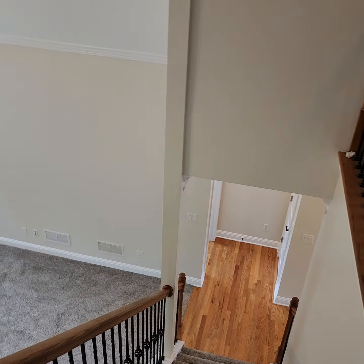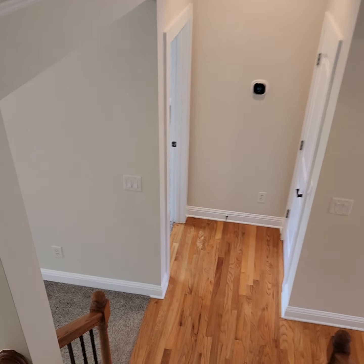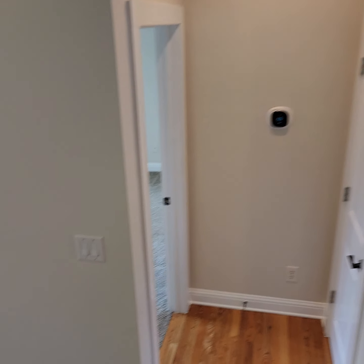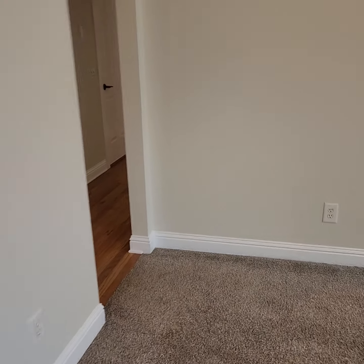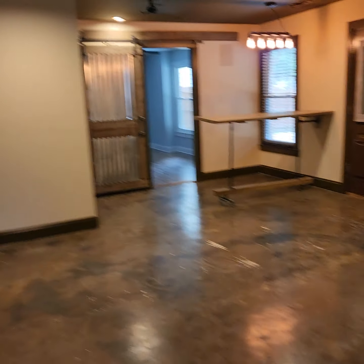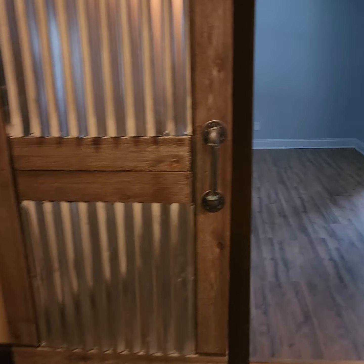All right, let's head on down to the basement. And they even have the plugs for the speakers on the back wall of the family room. All right, should have brought my flashlight. But look at all this open area. They got it spec'd out for a bathroom down here as well.